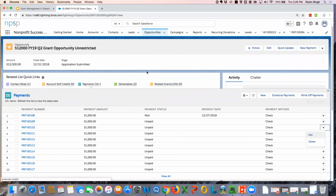Now, I will just sort of throw out there that that's about all you do with payments. This is not like a full general ledger accounting system. So this is kind of as far as Salesforce takes it. You can manually update that a payment has been made, but this is by no means an accounting system. You'll probably need a separate accounting system to reconcile your books for year end and that sort of thing. And there are surely integrations that we've seen and worked on.